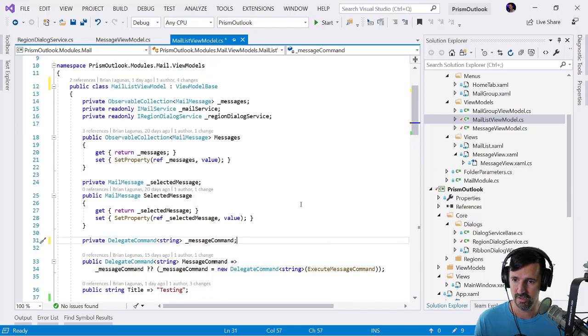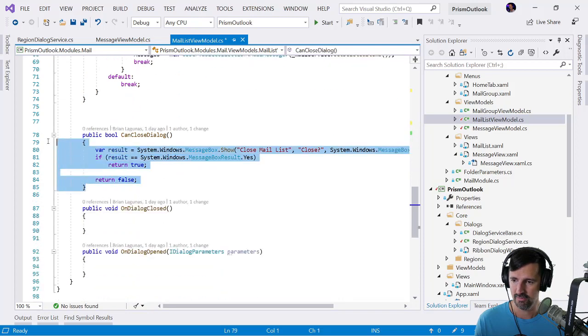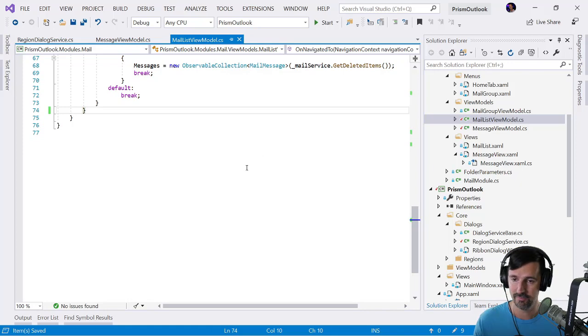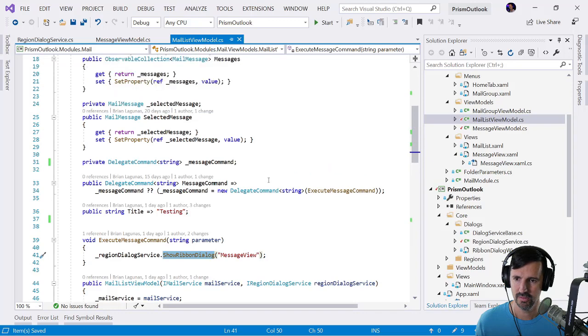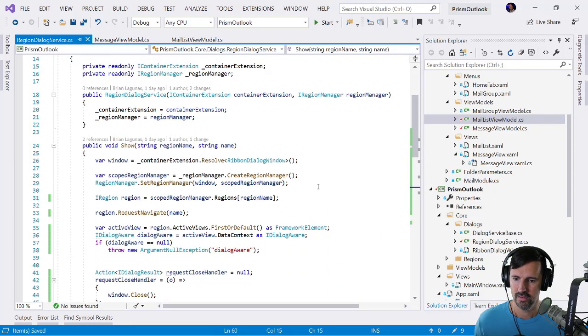Let's see, what else is in here that can... Okay, get rid of that. We don't need... Oh, on dialog... Oh, we might want to handle on dialog opened, actually. We probably want to do that. I think I have this back to normal. So we're showing our ribbon dialog. Message view.